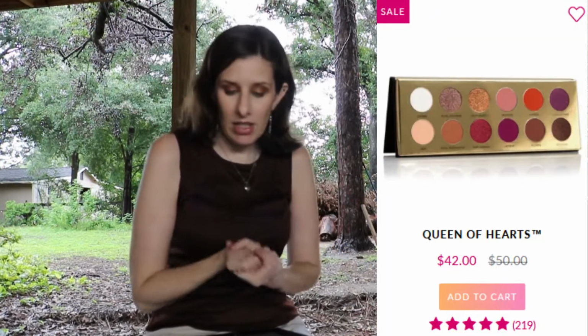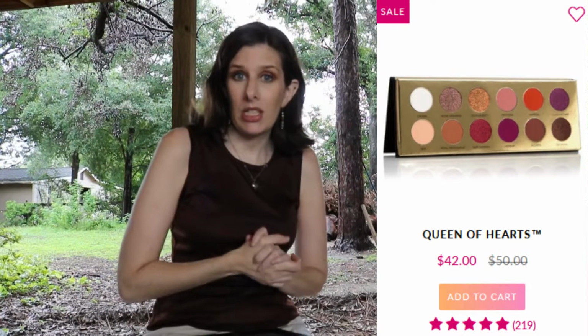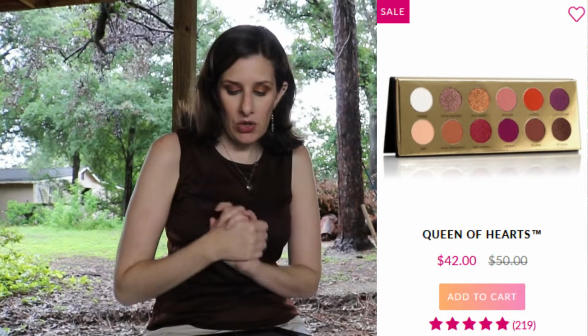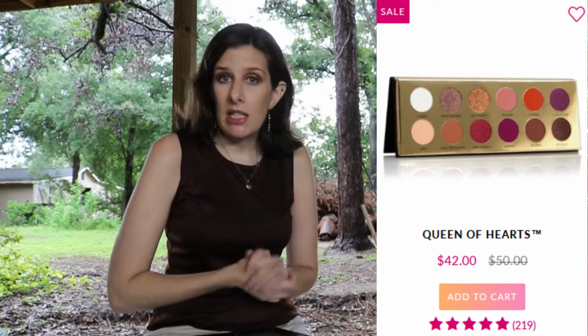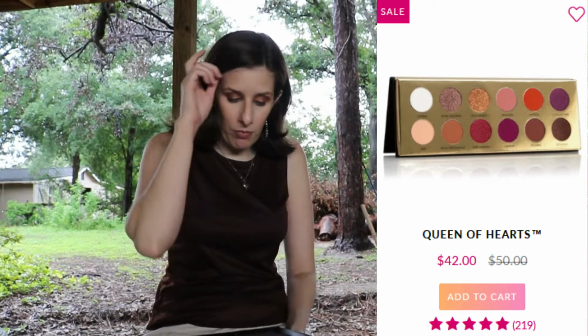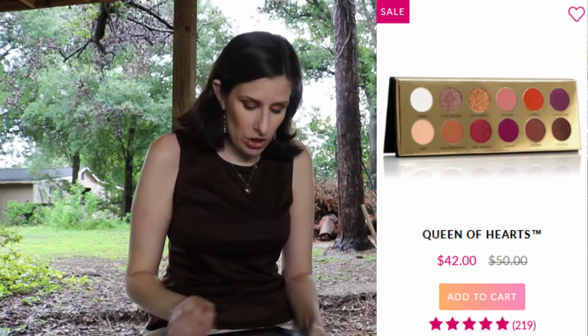Okay, so those that know me know that I have been drooling over the Queen of Hearts palette since, well, since it first came out. It is berry tones. It's mauve and berry tones. It's beautiful. I hear the pigmentation on it is amazing. It originally retails for $59. When I snagged the picture, it was on sale for $42.